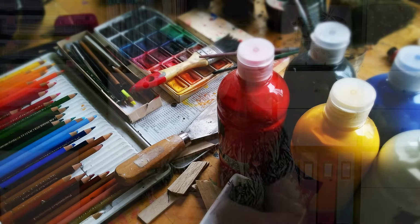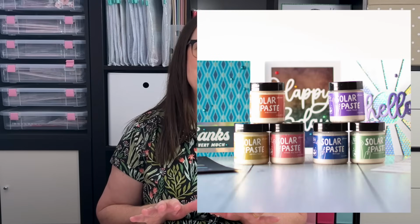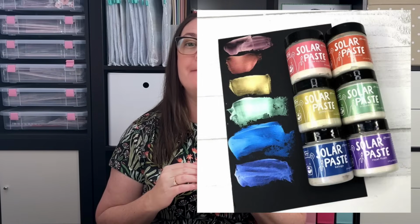Last year, I predicted that we would continue to see a lot of metallics, and they certainly are not going anywhere. In fact, I am seeing more and more metallic elements, especially in the mixed media category. And not just in gold and silver tones. The Simon Hurley Solar and Lunar Paste are excellent examples of this. These are shimmery pots of goodness in a range of metallic colors, perfect for card makers and scrapbookers, and they look amazing over black cardstock. Black cardstock, you say? Hold that thought for a moment.